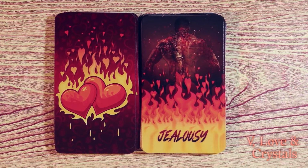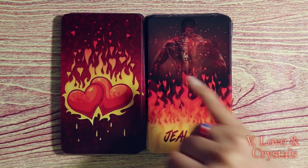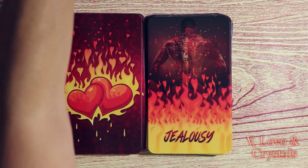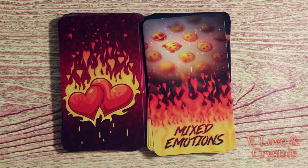Okay, jealousy. So he's busting out of his scars. He's wounded. He's breaking through his wounded skin. He's jealous. It could be that he was scarred in the past, and so he gets jealous easily. There's a reason why people feel that way. It can be because of what happened in previous relationships, or maybe it's an insecurity. He's trying to break through his insecurities, but he's like, oh, I can't help but feel jealous over my person. Then we have mixed emotions.